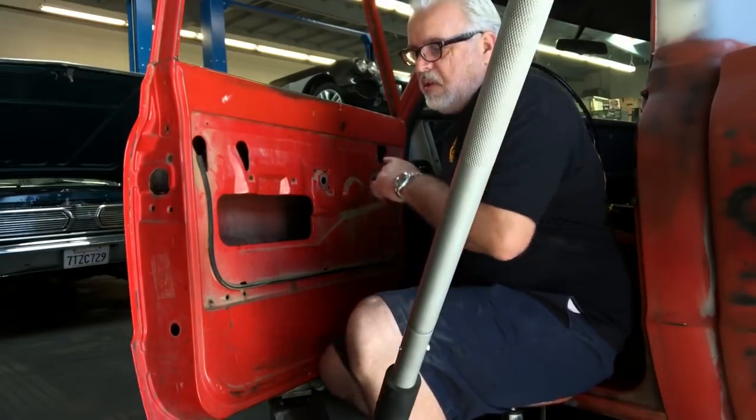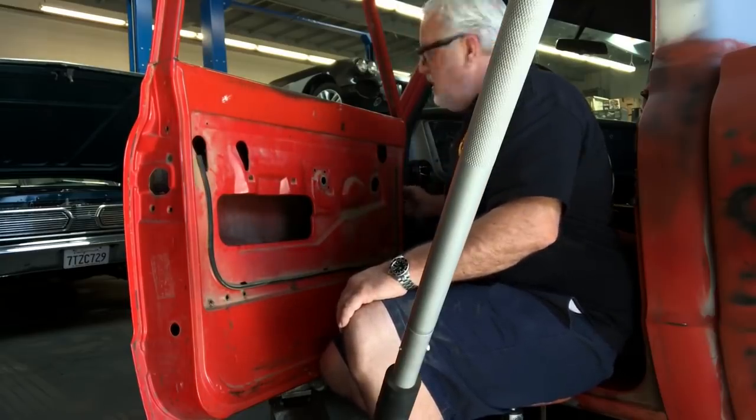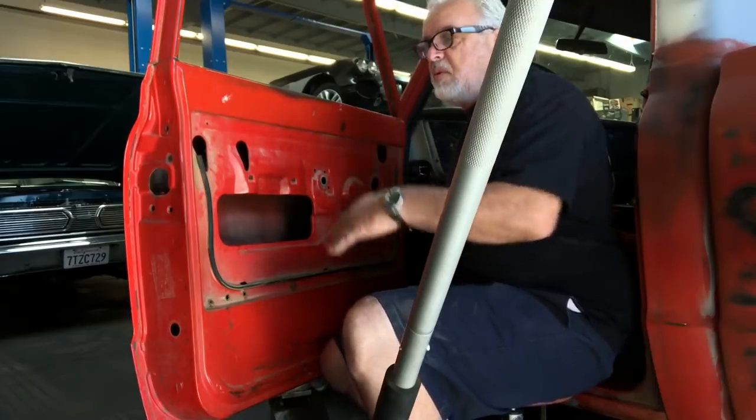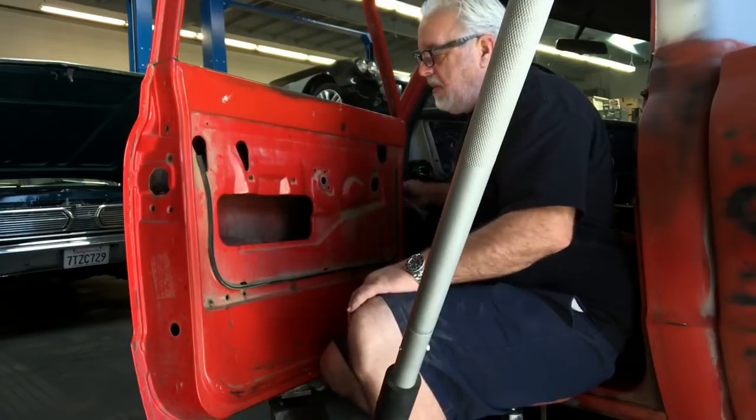The hinges are bolted side to side behind the fender, which makes it difficult to actually move the door forwards or backwards. You should never have to put shims between the hinge and the door.